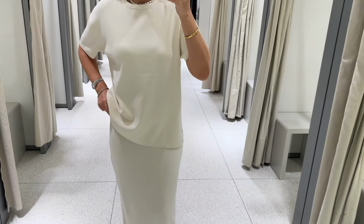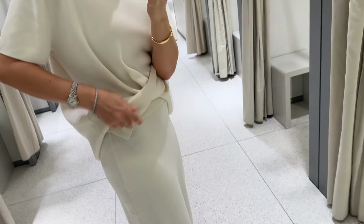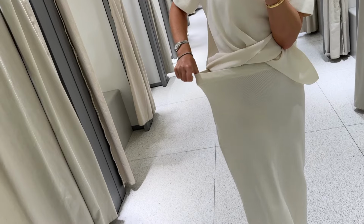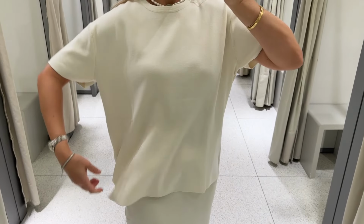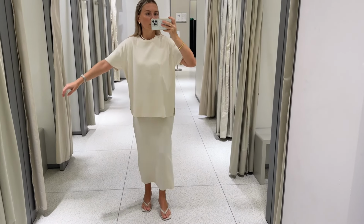Matching set, this knitted fabric, so soft. I love the color of it as well. The skirt is in this elastic made length, and the top comes in this oversized cut.